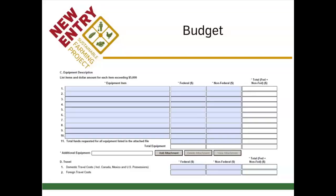Non-federal dollars, that's your match. So they want to make sure that this grant program has a dollar for dollar match. So if you're requesting $400,000, you need to have $400,000 of match documented. It can be cash or in kind, but you do need to have it documented in this budget here, as well as with appropriate supporting documentation.